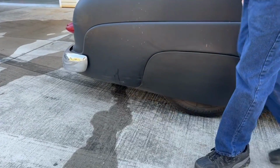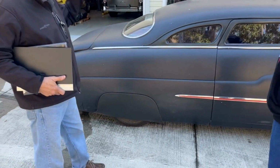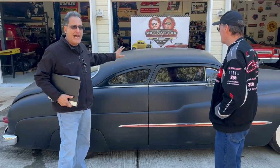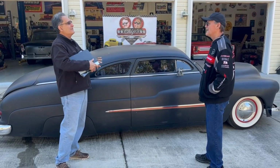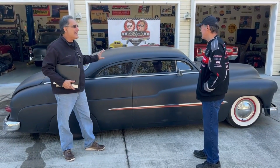Beautiful work. Now, I'm going to tell you a story. I've been around Jim since I was 18 years old, and we've done a lot of ventures. We took this to Holland, Michigan to a lead sled meet. We took this to Maggie Valley. We took this to Bike Week at Daytona, where the bikers waved us through. We've had so much fun.